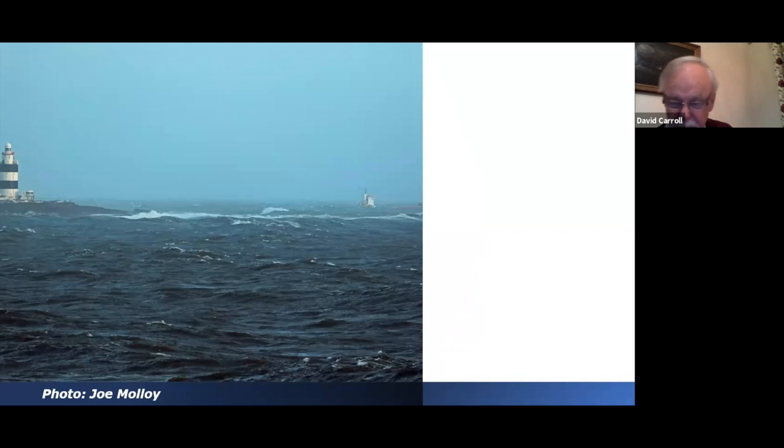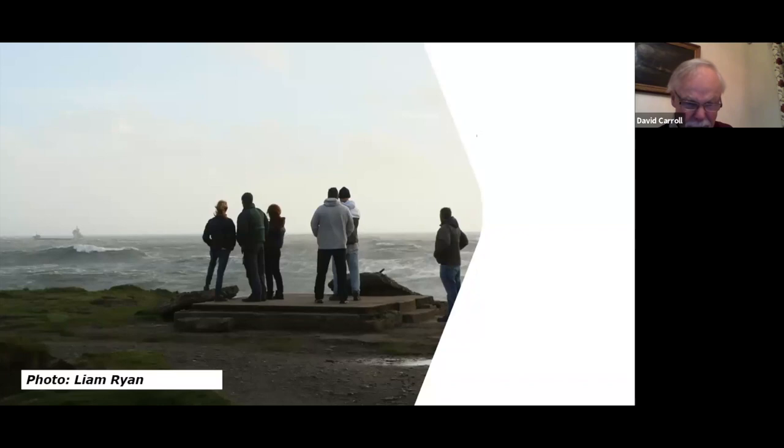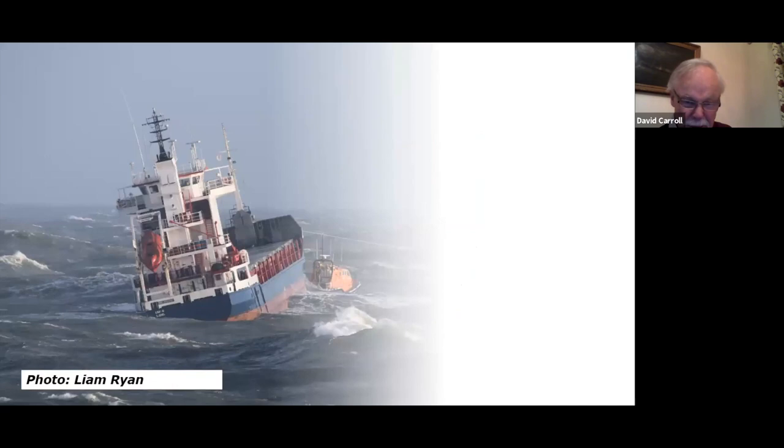And again, Liam Ryan from Fethard, who's very generous with his photographs. Liam took that photograph, and again, you can see the onlookers on Hook Head, how close the boat was to being wrecked. And that's by Liam, taken from the shore.